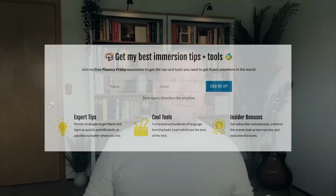Today, anyone with an internet connection, a little creativity, and a healthy dose of discipline can reach a high level of fluency anywhere in the world if they create an effective immersion environment. I call this approach the Anywhere Immersion Method, or A.I.M. for short, and it forms the foundation of everything you'll see in my videos, read in my blog, or in my Fluency Friday newsletter, or in my books and courses.